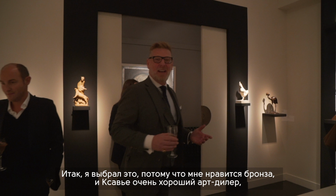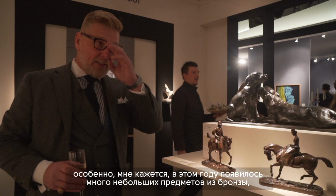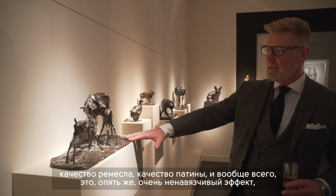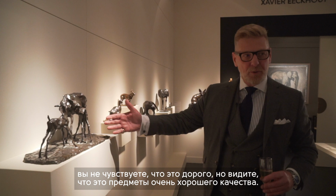So if I'm here, it's because I love bronze. And Xavier is a very good art dealer. I think especially this year, it's full of small bronzes. Normally people love big things. I love big bronzes for the garden, huge, gigantic things. But for the house, I like all these small animals. When you see the quality of the work, of the craft, of the patina and everything, it's very low key again. You can't feel the money, but it's very good quality.